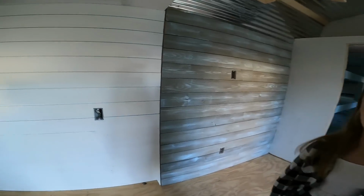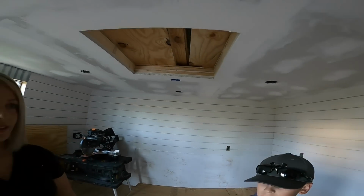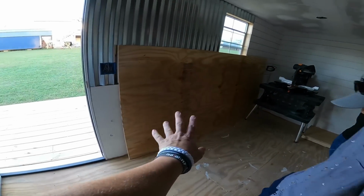I wish everything I got to pick was that easy. It's looking good though. This is going to be the workbench over here, Reagan.